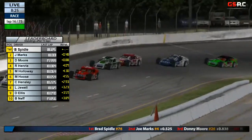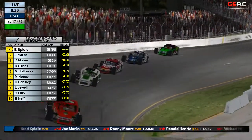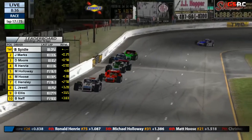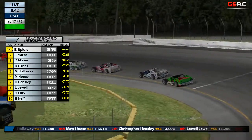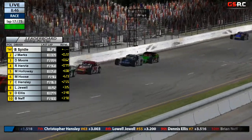Running in 7th, Christopher Hensley in car number 63. These guys are comfortably running single file, just trying to get in some laps. Car number 55, Lowell Jewell, our points leader. In 9th position, Dennis Ellis in that car number 7 with the blue 7 on top, easy to see him. And then the top 10, number 60, Brian Neff.